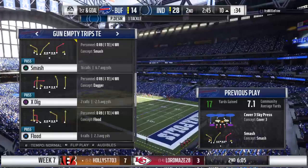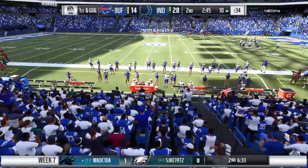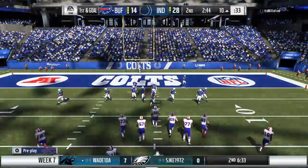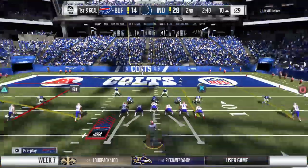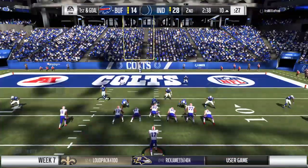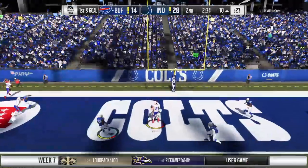Well, from an offensive perspective, that sure was pretty because the corner route, it's extremely difficult to defend from my perspective. What we just saw there, is that sort of the evolution of the tight end position? Yeah, I think it is because more and more, tight ends are being treated like wide receivers.